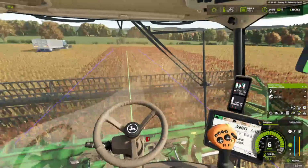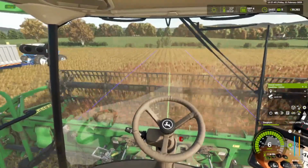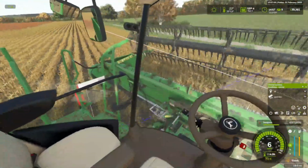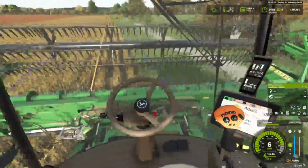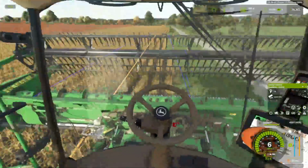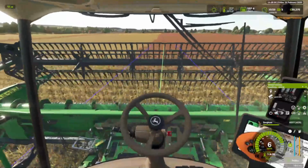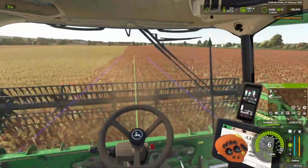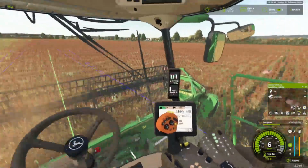Would have yielded very well had we not had so many weeds in here. That's why Grandad Walter didn't get weeds sprayed off. But it is what it is. Get ourselves across this side. Should have done another round before we started that split, really. I think one more split through there will do us.